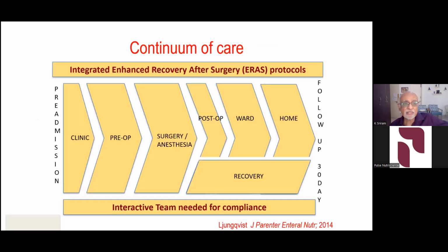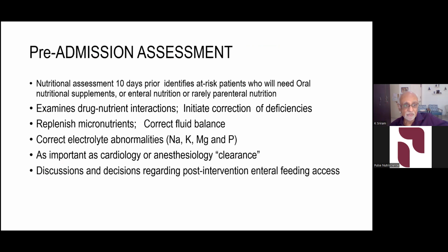We have to be very, very clear about the continuum of care in the pre-operative period, during the operative period, or in the ICU care, and in the post-operative period. For this, you need an interactive team. A pre-admission assessment is extremely important 10 days prior to any hospitalization for surgery or for chemotherapy or for any other planned treatment, because this is the time you replenish micronutrients, you correct fluid balance, you correct electrolyte abnormalities. This is as important as cardiology or anesthesiology clearance.